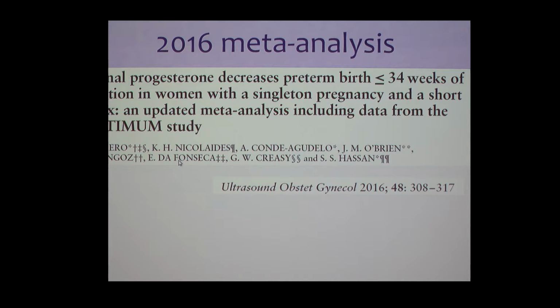So there's been a lot. I'm going to talk mainly about progesterone in terms of interventions, because cerclage, which is our other main intervention, is fairly invasive and is really kept for some limited indications for high-risk women. And what I want to talk to you about is screening in the low-risk woman. So there have been a number of studies looking at using vaginal progesterone for the short cervix in low-risk pregnancies.